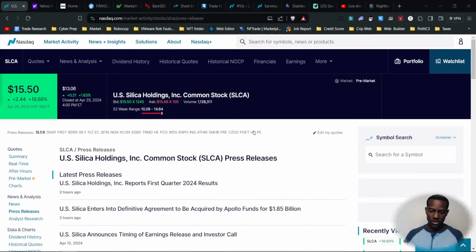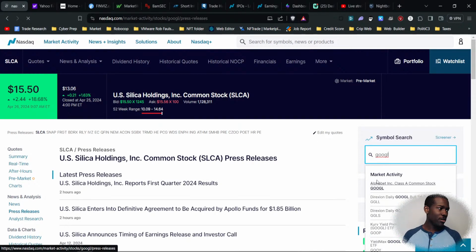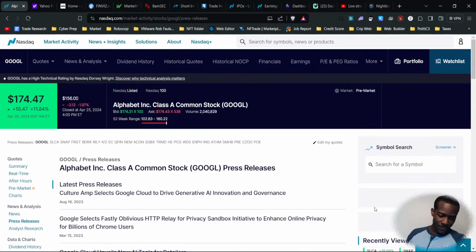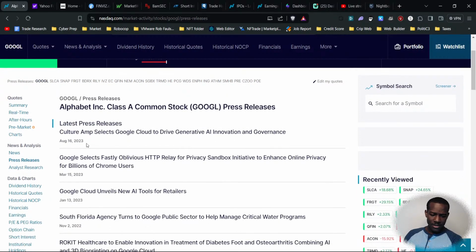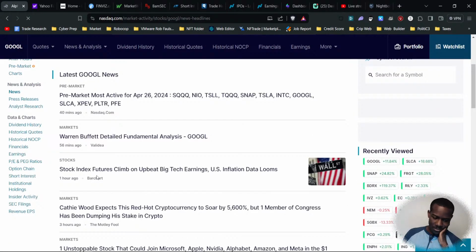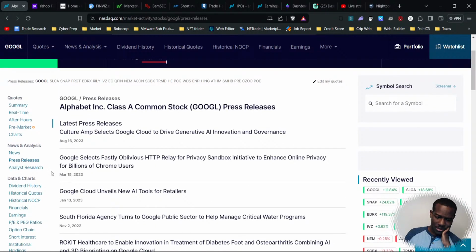Also, let's jump over to Google. Well, the first variation of Google, GOOGL. Culture Amp selects Google Cloud to drive generative AI innovation and governance. Now, this press release is old. This last press release was from 2023. So they must have just released earnings. They must have, because that is an old press release. Unless, let me just do it again. Yeah, that's old. That's crazy.